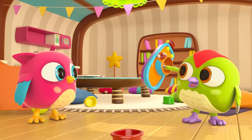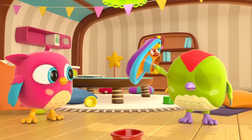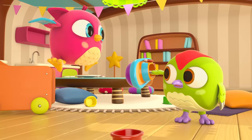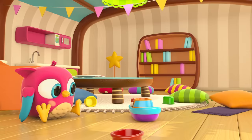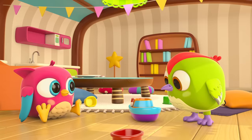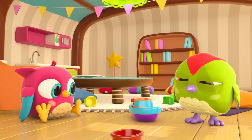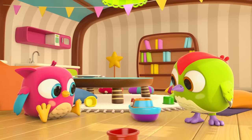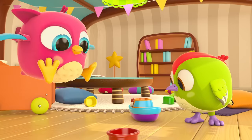Peck Peck, what are you doing? Stuck? Help him, please, Hop Hop. Thank you. You need to stack the colorful containers on top of the boat. Do you see where they go? Try to stack the containers on the boat.